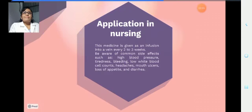Application in nursing. This medicine is given as an infusion into a vein every 2 to 3 weeks. Be aware of common side effects such as high blood pressure, tiredness, bloating, low white blood cell counts, headaches, mouth ulcer, loss of appetite, and diarrhea.